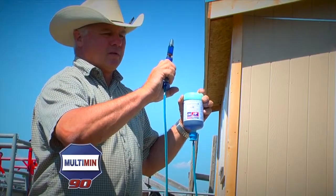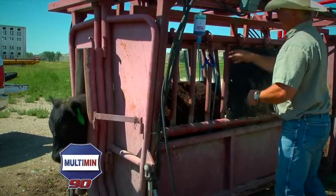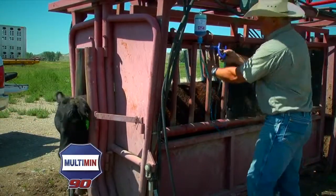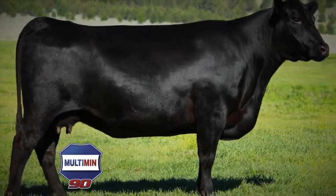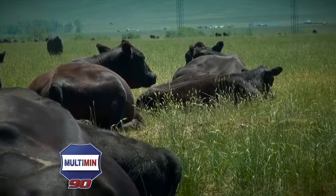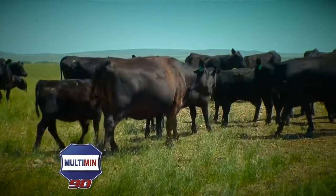We've been using the Multimin product for about 7 years now. We started using it off the recommendation of our embryologist. He suggested that we give our recip cows a shot prior to putting embryos in. We had a real good conception rate that spring, and we've been using the product ever since.